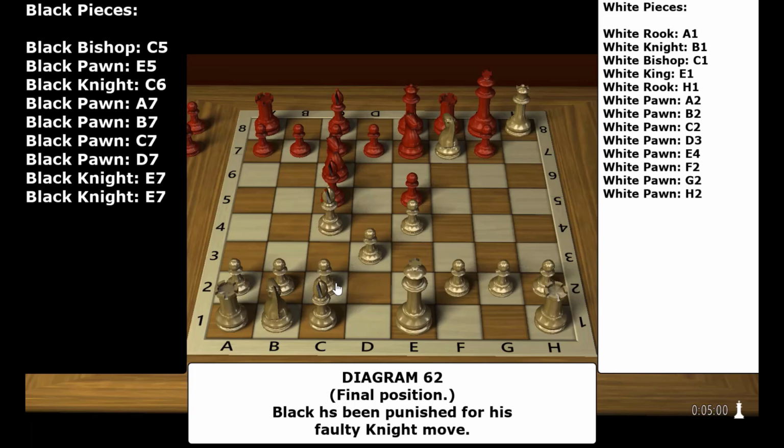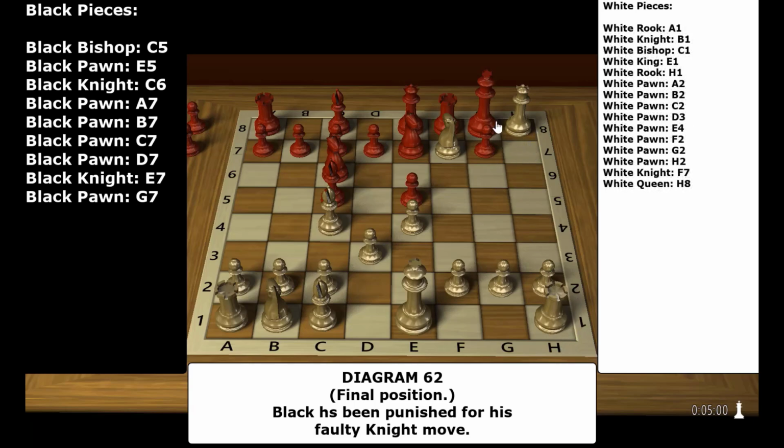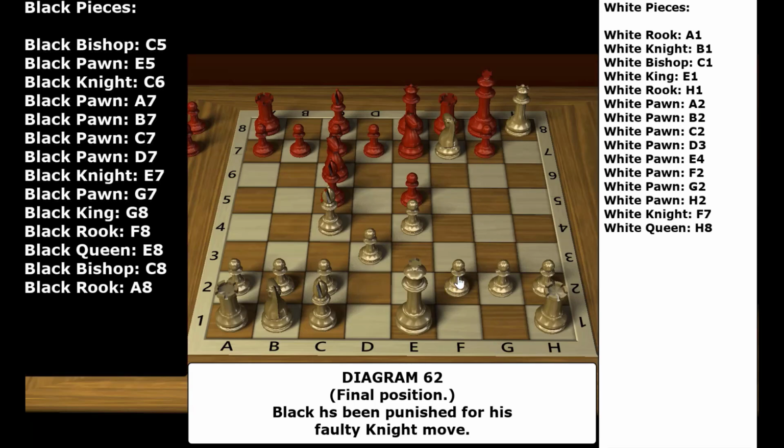On the black side, we have the black knight on section C6. We have A7, B7, C7, and D7 as black pawns. Section E7, black knight, and a white knight on section F7. G7, black pawn, and a white queen on section H8. Next to the white queen is a black king on section G8, black rook on section F8, black queen on section E8, black bishop on section C8, and black rook on section A8.